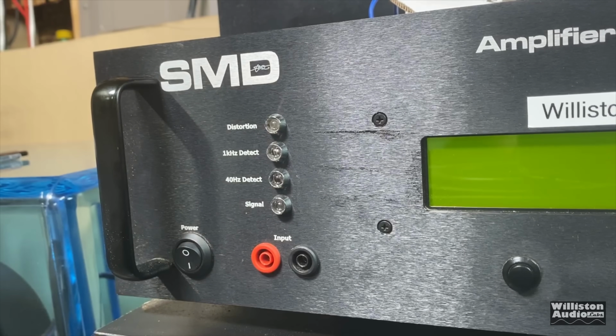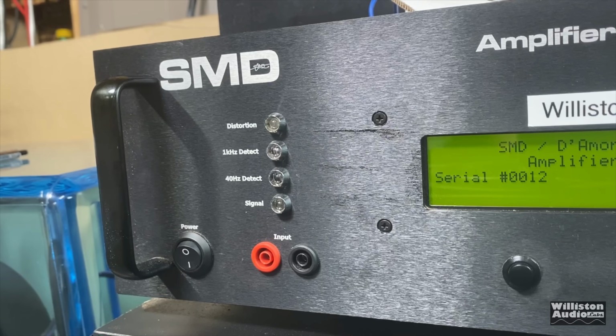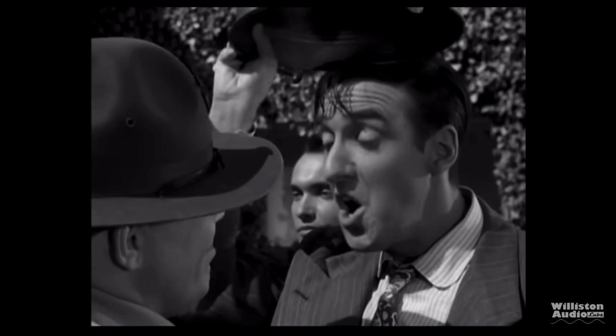Now let's get the amplifier all connected up and fire up the amplifier dyno so we can test the output of the amplifier. If you haven't seen these tests, on the left, RMS power output in watts, in the middle, the ohm load, on the right, the voltage. We'll also have the remote display so we can see the efficiency of the amplifier. This here's my favorite part.